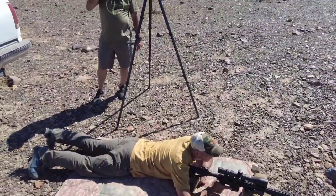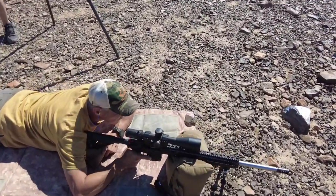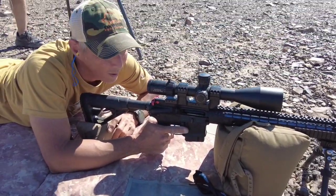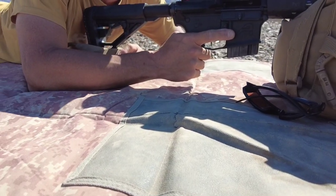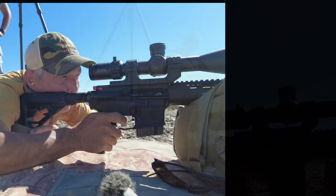All right, we're out here at 1,000 yards doing a milk jug challenge, taking the 6 ARC versus the 6 Creedmoor. We're going to try it. We don't know. The dope's kind of all over the place. We haven't shot at this distance yet. So we've got 9.5 dialed in. Let's see what happens.